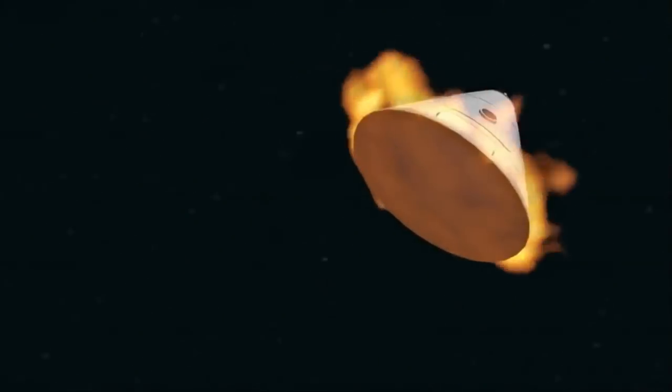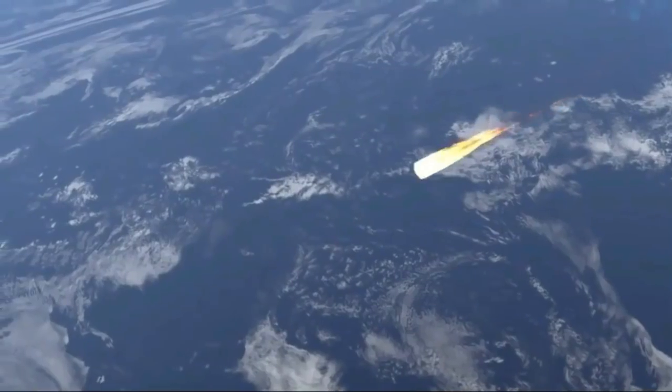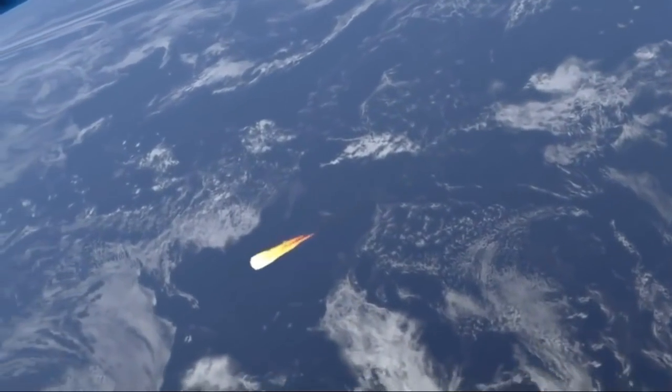To protect the capsule, the engineers had built the largest heat shield ever. Re-entering the Earth's atmosphere is dangerous because of the enormous heat it causes. The heat shield protects the command module for several minutes as it passes through the atmosphere.